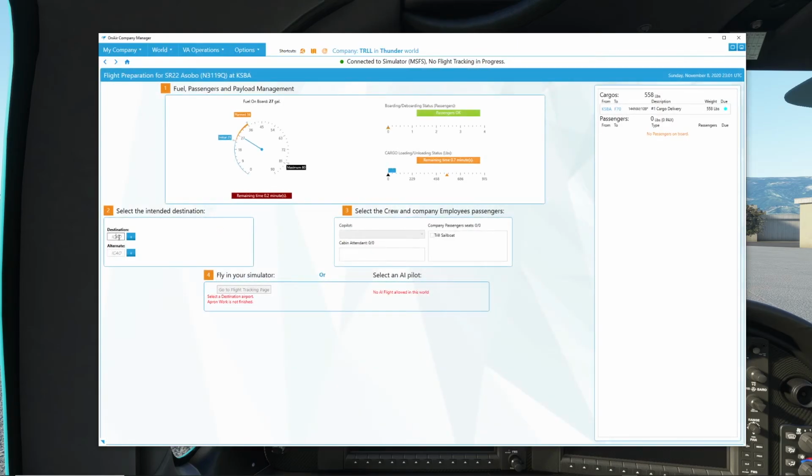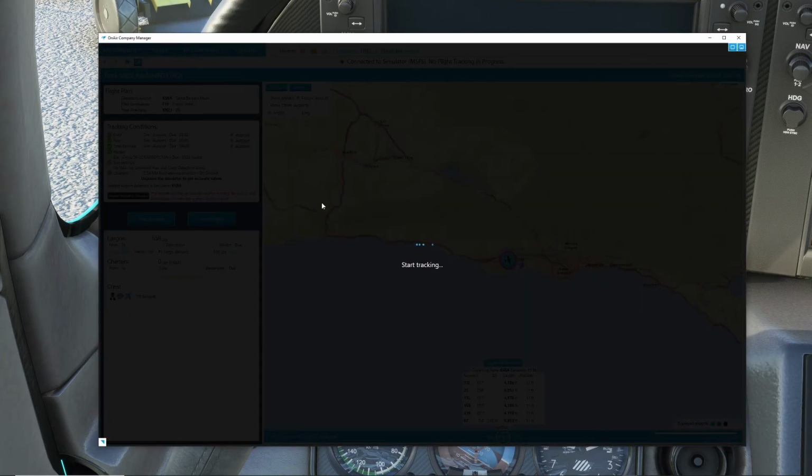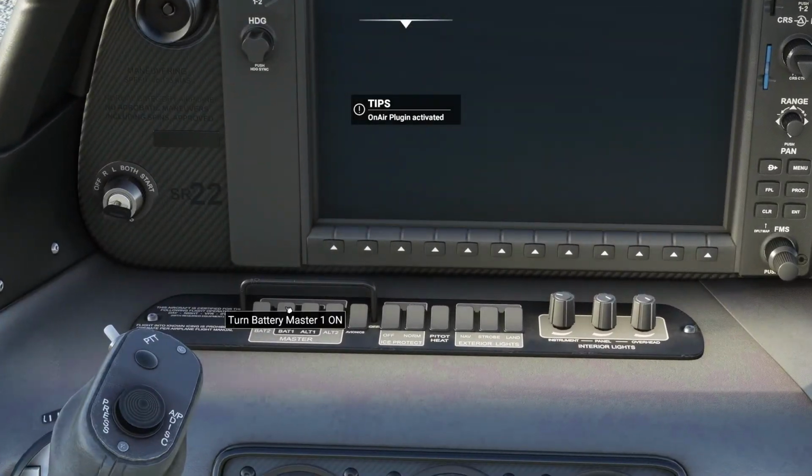Alright, while the apron work is getting done, enter our destination. I'll be the one flying it, of course. Alright, go ahead and start tracking. Okay, good. And we're ready. Alright. So now let's get ready.